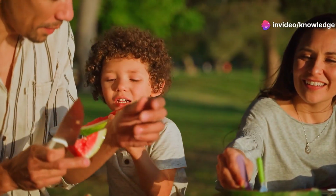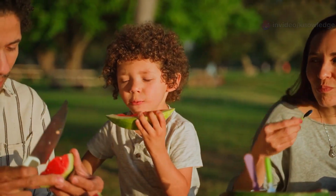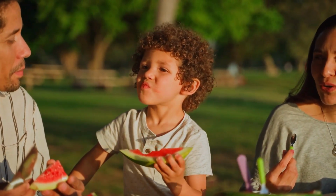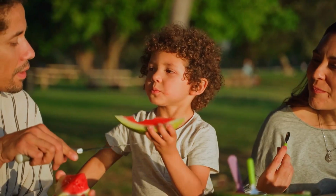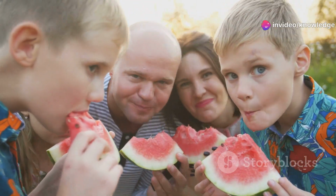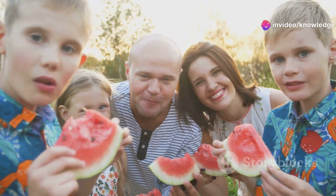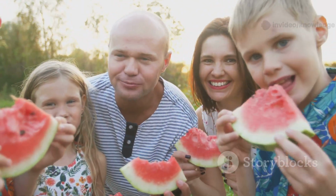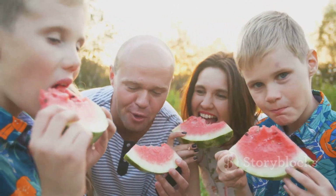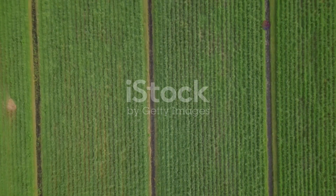We all love a big juicy slice of watermelon, especially on a hot summer day. There's something incredibly refreshing about biting into that sweet, succulent flesh, feeling the juice trickle down your chin, and savoring the burst of flavor that only a perfectly ripe watermelon can provide. It's a simple pleasure that brings joy to people of all ages, from kids playing in the park to families gathered for a picnic.